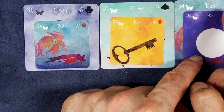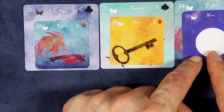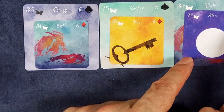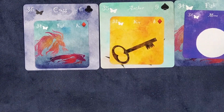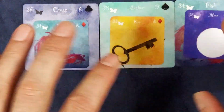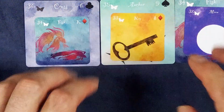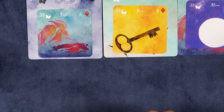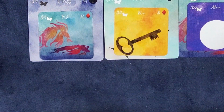our fish card. In the house of the fish, we have the moon. So maybe we have a side business which will begin to show abundance soon. I mean, that's one way to, I'm just cold reading without any questions and without the full set of cards reading this. But yeah, you can see how this could work.